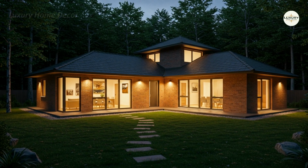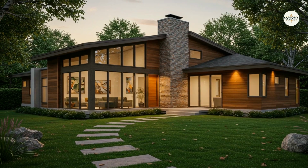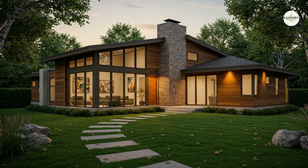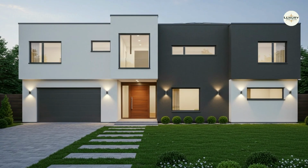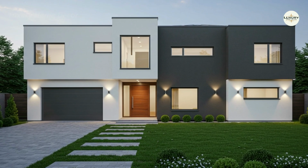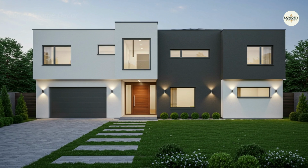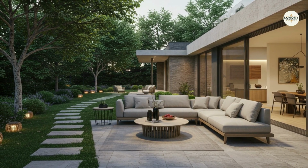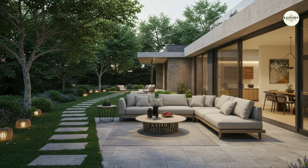Here's a quick thought to spark your creativity. Did you know that combining natural textures with modern materials can make an L-shaped house feel both stylish and welcoming? That's right. There's no need to choose between rustic charm and contemporary flair when you can blend them into a budget-friendly dream home. By the end of this video, you'll discover how concrete, brick, and natural elements can come together to transform your space into a relaxing oasis with a small garden centerpiece.